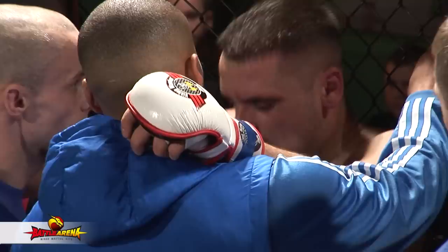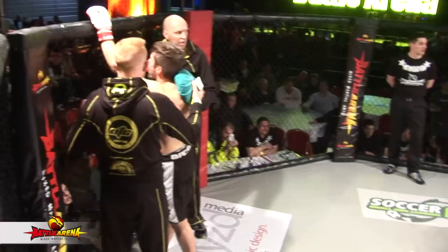Oliver definitely winning that round there. The first round obviously being close, second round I give to Oliver. He worked him over there in the stand up and obviously dominated the ground game. Lucas's best moment was that triangle attempt, but again it didn't really look like he had the leg quite across the back of the neck and he wasn't really controlling that. It was close.